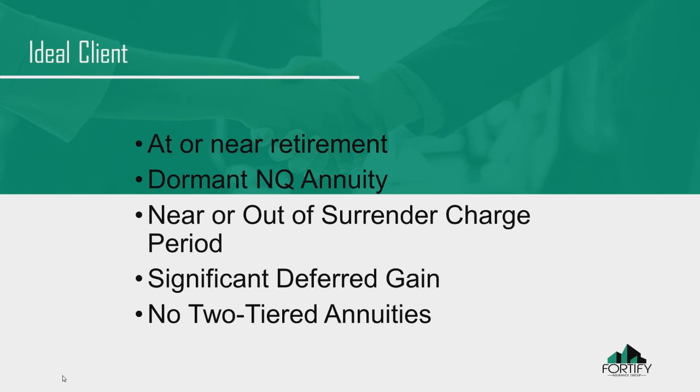And then this will not work with those two-tiered annuities, not picking on Allianz by any means, but they're probably the most prominent old seller of those Masterdex products, right? These are those products that had forced annuitization, right?